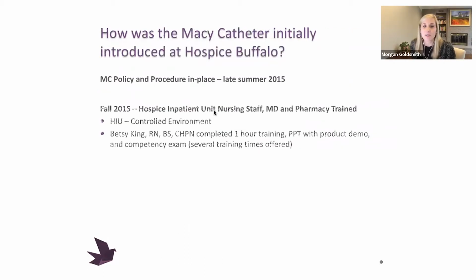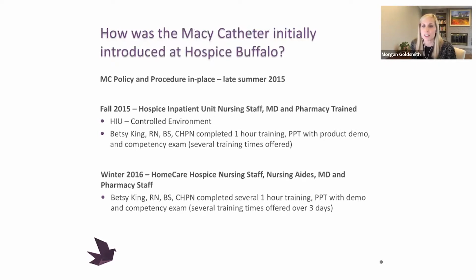And looking back, could you talk a little bit about, and this is a question that we get all the time, how was it initially introduced? Because, for anyone that's new to the catheter that's on the call today, we received our FDA indication in 2014. So if you're thinking back to 2015, we're still pretty new on the market, but at this point Hospice Buffalo is really starting to adopt, and it speaks to what pioneers and true innovators you all are within the organization. How did you look at bringing this new technology to the organization?